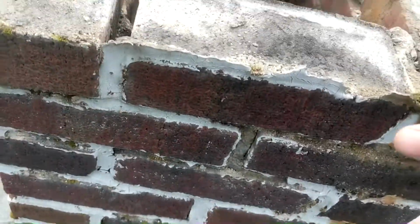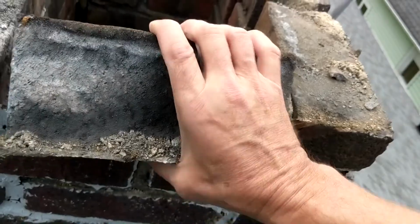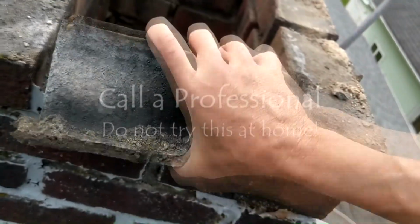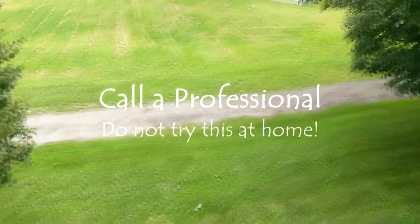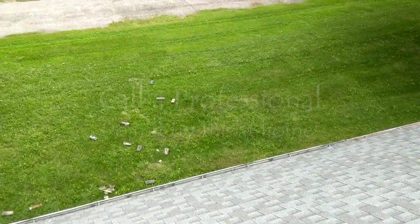So all you do, it's really easy, is pull the bricks off by hand, no chisels, no hammers. And then you pick a good spot, and there she goes.